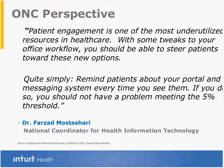The good news is we are strong believers that this is achievable, as is Dr. Mostashari from the ONC, as you can see in this quote, although he is focusing on the 5% patient action component. He makes the point that ultimately it boils down to championing the service and reminding patients about the portal and messaging system every time you see them.